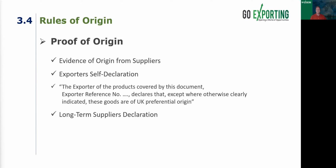You can also issue a long-term suppliers declaration to your customers if you're dealing with them regularly. Sometimes customers may ask that, but you may not want to do that because you do have to put down the amount of the value of non-originating materials in the standard format. And you can also use what's called importer's knowledge, where you say, I know that that product I'm importing is an EU product or a UK product, and then you can claim 0% duty on there. That's fine, but you do have to be able to back that up. You do have to hold the evidence, and you do have to be able to show it if there's ever an audit or a request to do that.